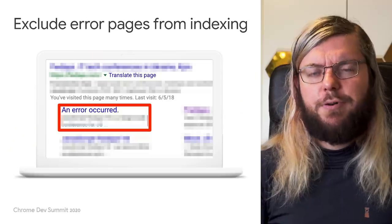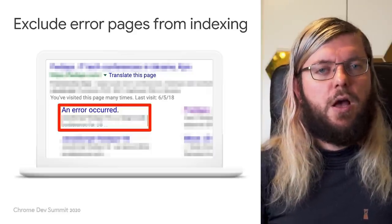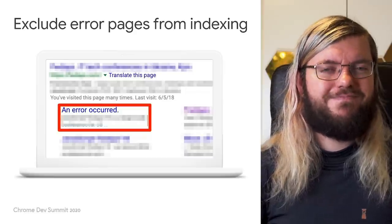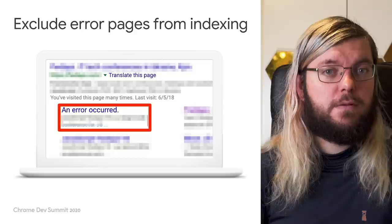Let's start with the error pages. I'm pretty sure you would like to avoid having error pages show up in search results, and so do we. Often, we can spot error pages and exclude them automatically, but it is better to make sure they don't show up by excluding them explicitly on your site.